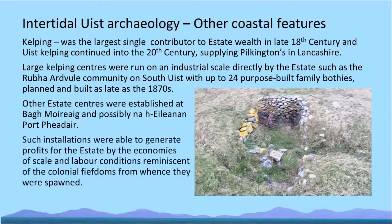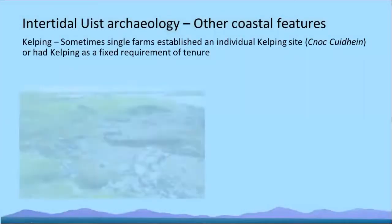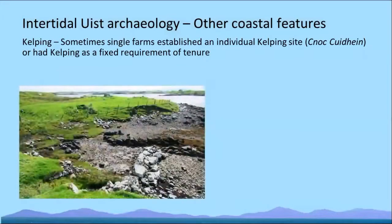So the installations were able to generate profit because of economies of scale, and really because they were taking on the sort of labour relationship that the estate owners were used to from their colonial past, and they could just keep it running and getting some profit from it. You sometimes find a kelping area focused on a single farmstead.